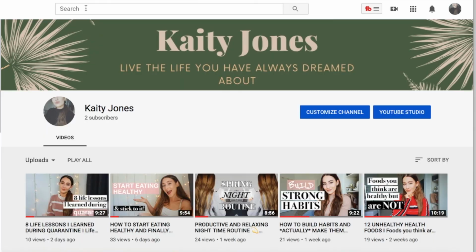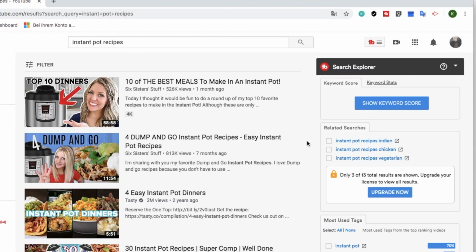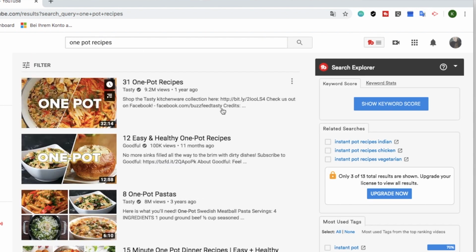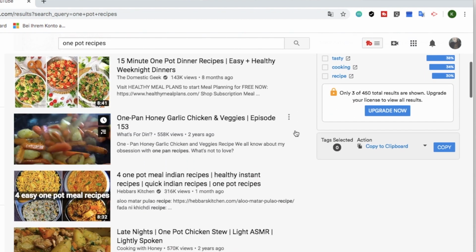Tip number 8, and that is to make one-pot meals or buy an instant pot. Nothing easier than putting all ingredients into one pot and wait until it's cooked. You have so many recipes on YouTube for one-pot meals, or I'm sure there are also a lot of instant pot meals that you can make. Just look up some recipes and put all the ingredients in there, let it cook, do something else, and you don't have a lot of work with it. It saves you a lot of time and a lot of effort.